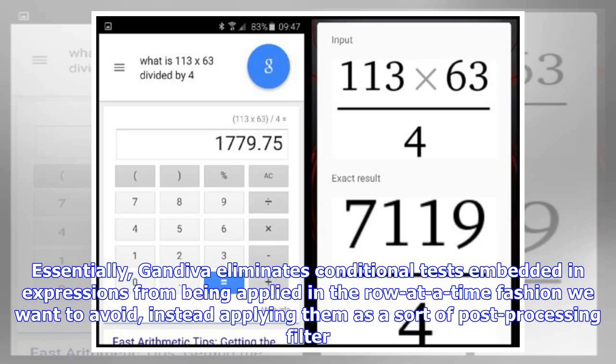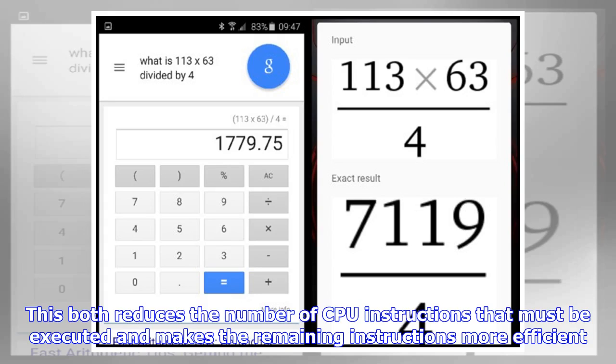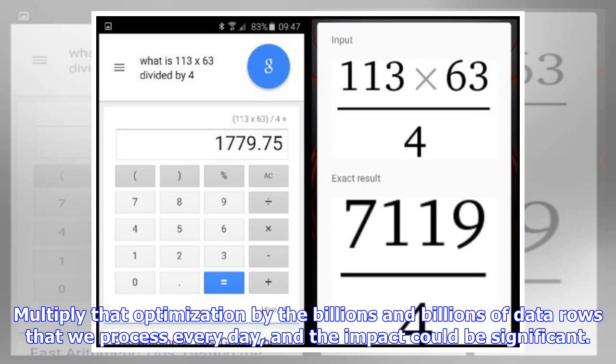Essentially, Gandiva eliminates conditional tests embedded in expressions from being applied in the row-at-a-time fashion we want to avoid, instead applying them as a sort of post-processing filter. Gandiva's approach thus allows the core calculations in an expression to be performed in a set-wise manner. This both reduces the number of CPU instructions that must be executed and makes the remaining instructions more efficient. Multiply that optimization by the billions and billions of data rows that we process every day, and the impact could be significant.